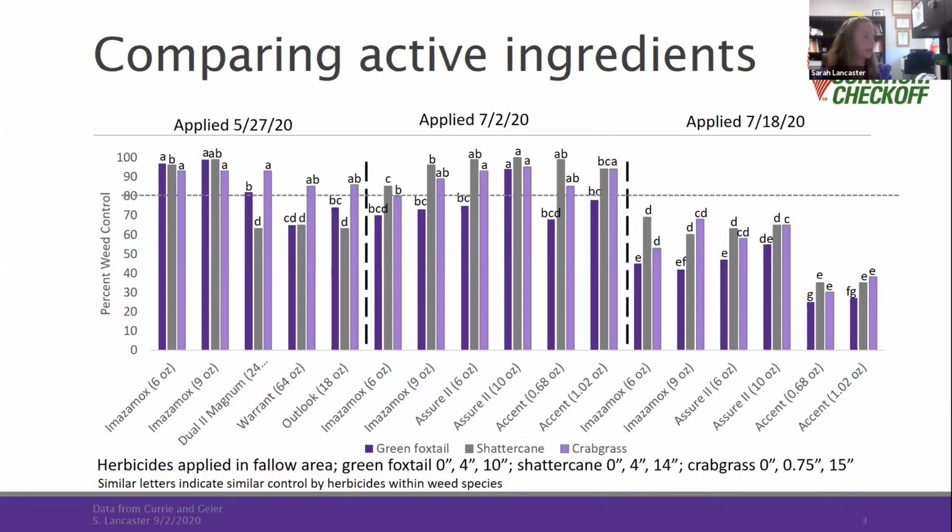But this is a sorghum checkoff funded project that was done in Garden City, and it was a bare ground study, so non-cropland. They looked at 3 different timings for the herbicide active ingredients that are going to be used in these systems, trying to get some better data on how these compare against each other and against some other grass control measures.